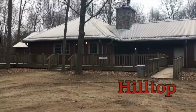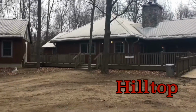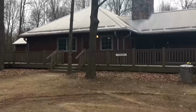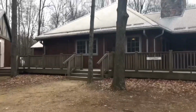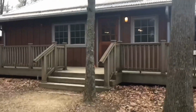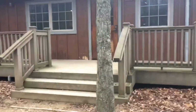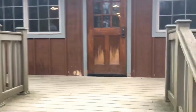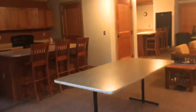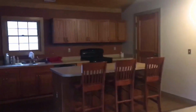This is Hilltop. This is our newest lodge on camp, built in 2007. It's a really popular place for troops to stay on the weekend. And during summer camp, this is usually where our youngest campers stay. So most of our mini sessions stay here. And Hilltop is unique because it has five separate sleeping pods around the outside and then two kitchens in this main area.